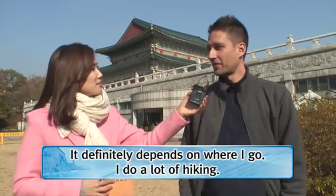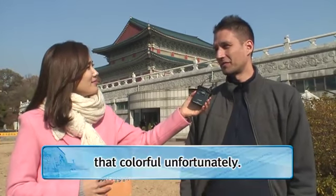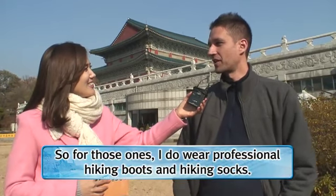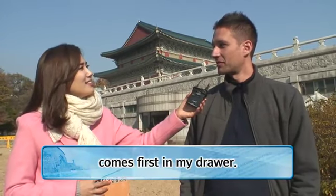It definitely depends on where I go. I do a lot of hiking. So for those ones, I prefer the real hiking socks, and they're normally not that colorful, unfortunately. So for those ones, I do wear professional hiking boots and hiking socks. But if I just do a little bit of sightseeing, then I just wear whatever comes first in my drawer.